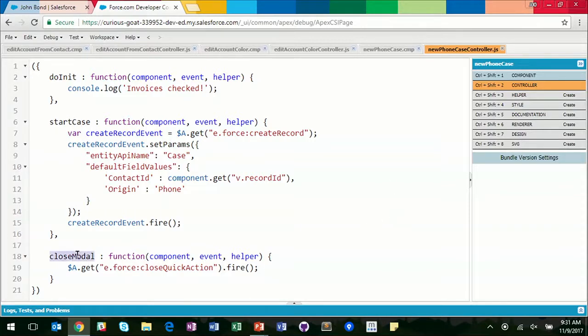So let's look at the cancel button first, actually. The cancel button is a very simple event. And why do I know it's an event? Because I can see that I'm firing the event, right? So in a single line, what I'm doing is I'm running this particular close quick action event, which is an event that's provided to you out of the box by Salesforce. And the only job of that event is to close the modal that you're on.